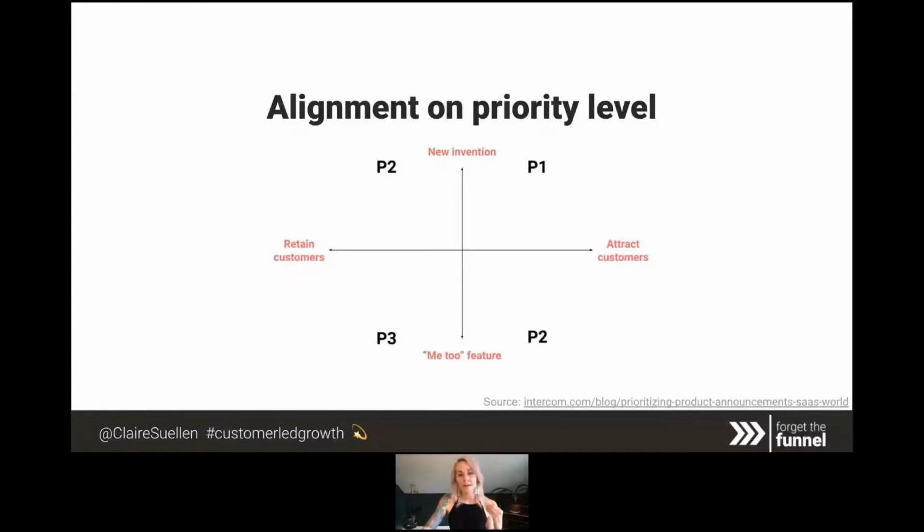But priority 1 is your biggest announcements, right? So these are features that will solve customers' problems in entirely new ways. They're the biggest opportunity to attract new customers or new markets even. So you really want to shout about these, right? All of your resources go into P1 launches. Priority 2 is solutions to problems that are mostly going to be valuable to your existing customers. So they might be really sophisticated or powerful, but by themselves, they may not be as likely to convince a new customer to switch from an existing solution to your product. So those become a bit lower on the totem pole in terms of planning a big launch.